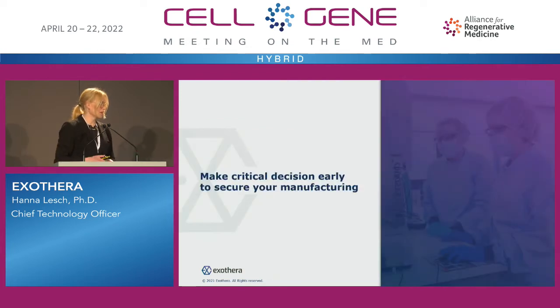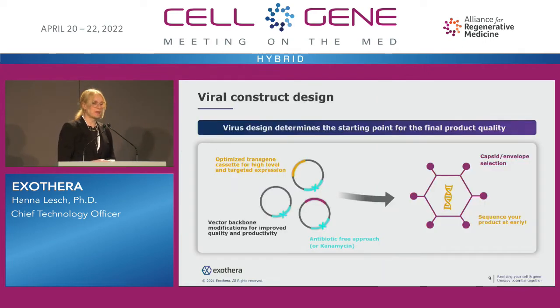So that was Exothera in a nutshell, and then I'm going a little bit through also the points that you should really consider during your product life cycle, and then how we can respond to those. But everything starts from the construct design. So if you have rusty parts, it will be very difficult for you to build a shiny car. And it's the same with the viral vectors. So basically everything starts from your construct design.